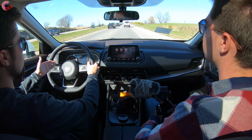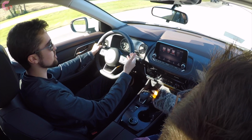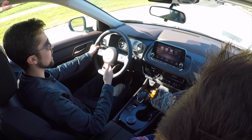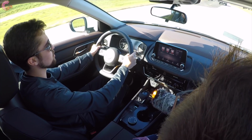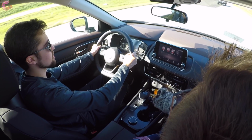And as you could probably also tell, it's got the D-Step logic, which is Nissan's version of a simulated shift. Like we've said with the Altima and other Nissan products, it actually has a realistic feel to a regular transmission. You'll notice that it actually has kind of like a kick simulation.